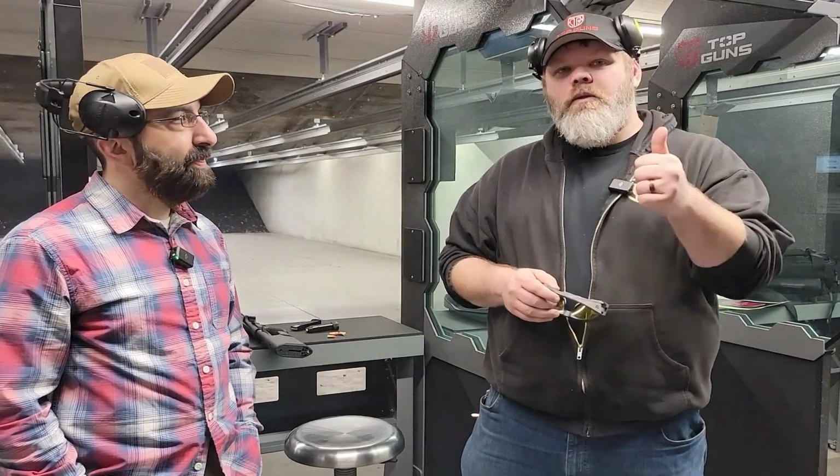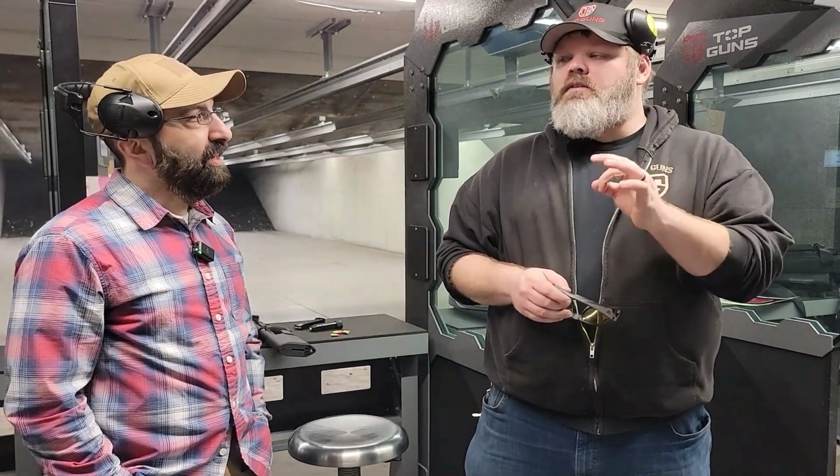All right, guys. 9mm carbine by Smith & Wesson. This is a thumbs up. This is a good one. I think that you guys are going to enjoy.